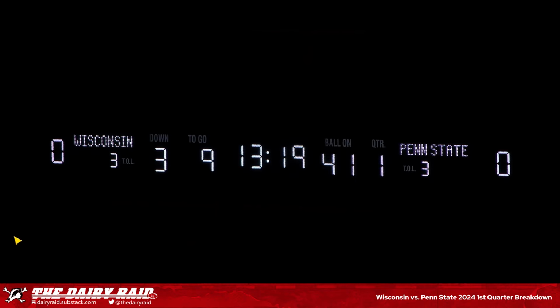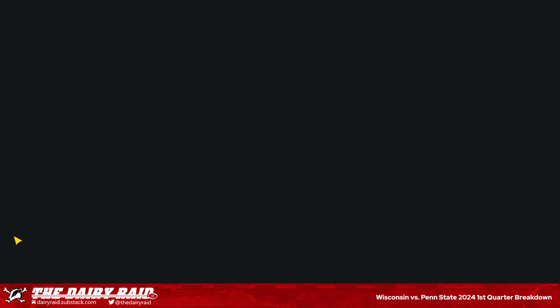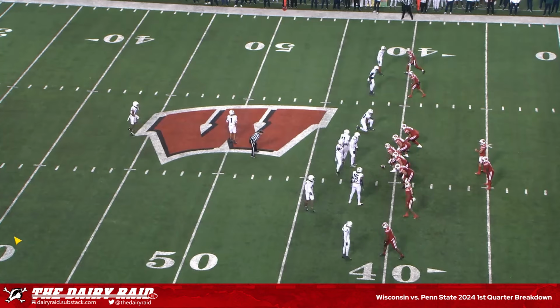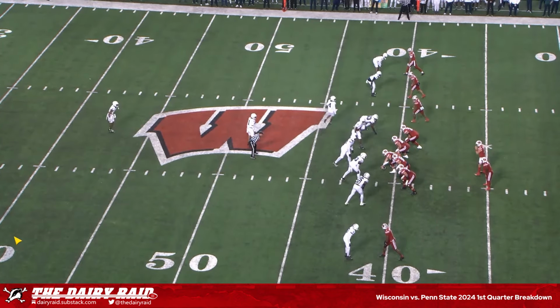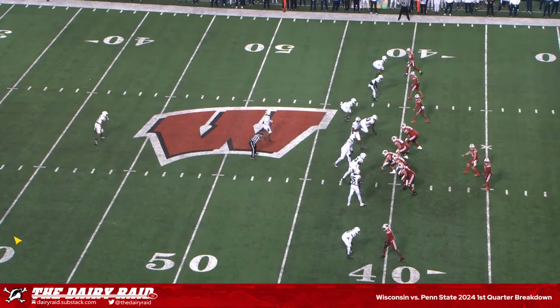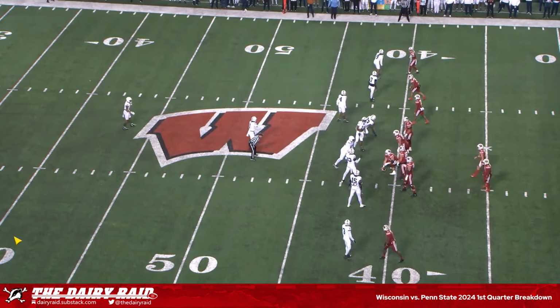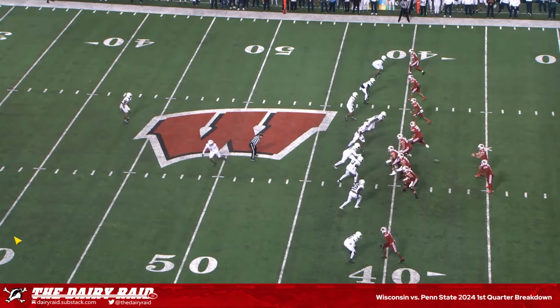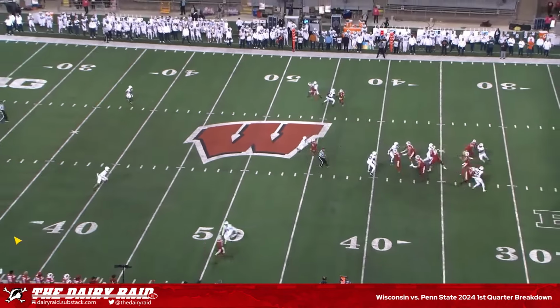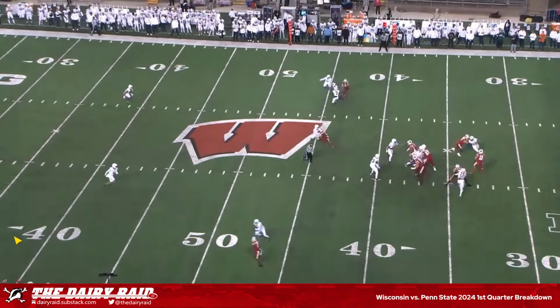3rd and 9. 41-yard line. 10 personnel. 3 by 1. Checking at the line. And Penn State's showing a mug look. They don't really drop out of it.